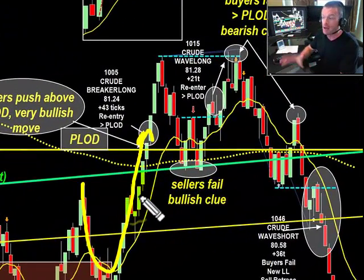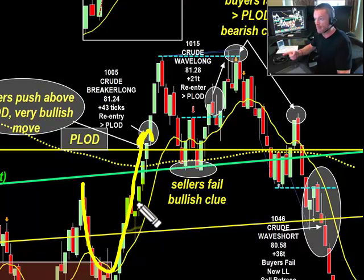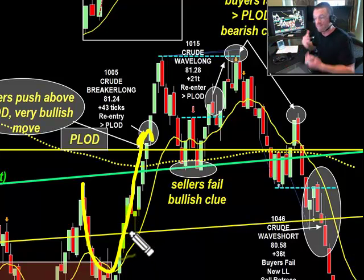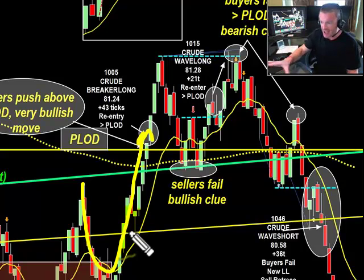No pattern here. This is what you call a tape reading entry. On your fast time frame, it's a breaker pattern long. On this time frame, can't see it here. This is what you call a more advanced entry, right? You're listening to the news coming out. You know from experience how that news will affect these markets. We trade crude the same way every day. Our consistency allows us to anticipate these things.